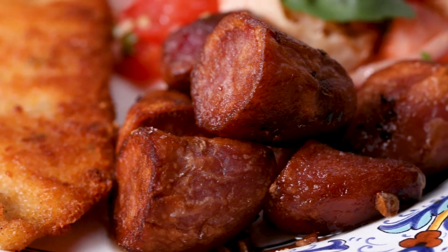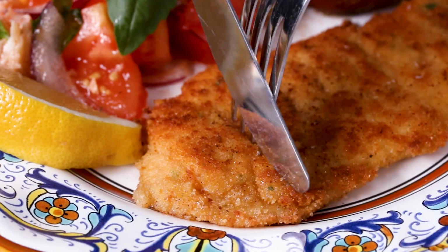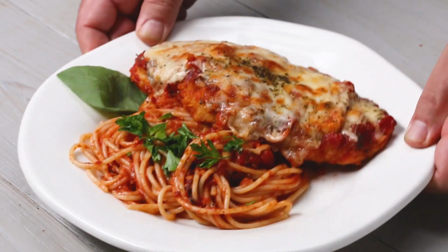It's a really tasty dish, but the tastiness is in what you put in it, which is love, like with any cooking. Buonissimo!